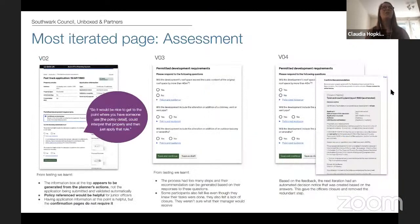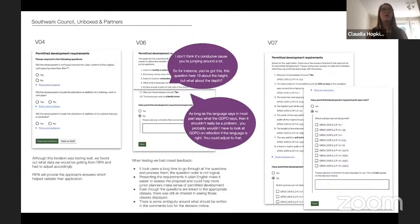What I'm going to show you is how we use the research. So this is the most iterated page. I went through all the revisions that we made, and this is the one that we had to keep coming back to. And it was a mix of making it work for our users. So taking what they're saying, finding what those insights are, and changing the prototype to match what they needed, as well as understanding when it needed to be changed for other reasons.